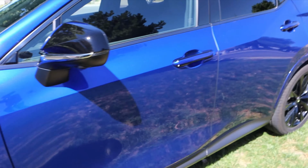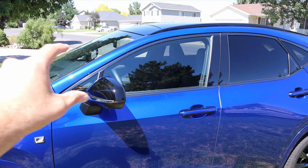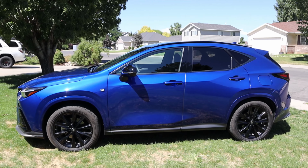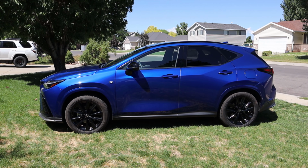Mirrors have been blacked out. Notice on top of the door handles where a lot of automakers will put chrome trim, they've put blacked out trim here. And then you guys can see the trim on the windows has been darkened. You got the rails there on the top of the roof. And here's your full side view. Just look at the sharp lines that go across. Again, I think it looks really good.